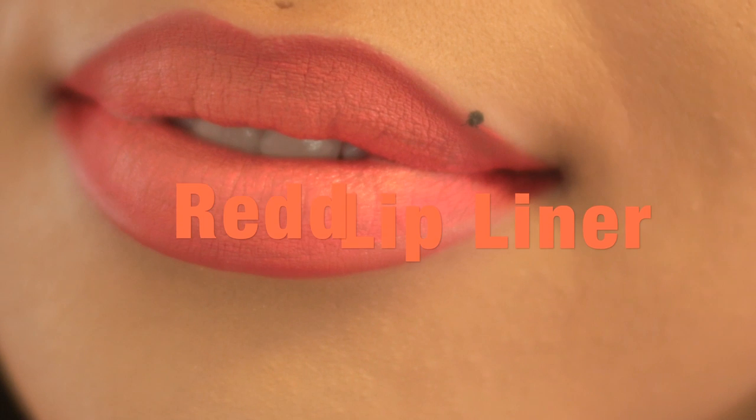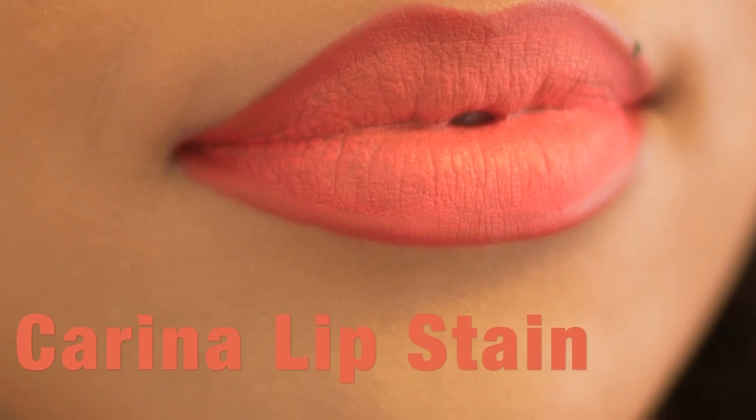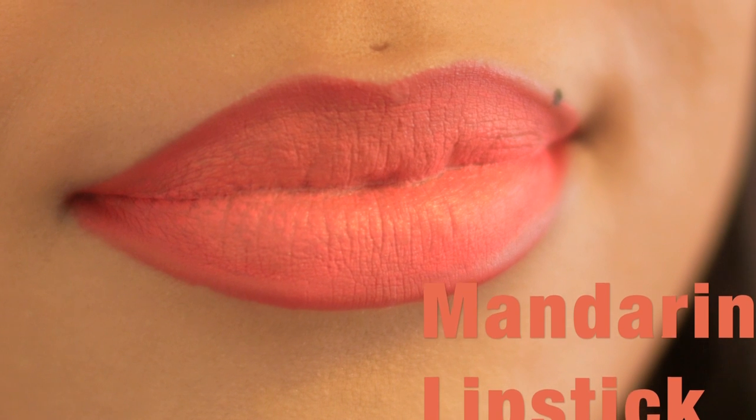I love this orange. I use Red Lip Liner by MAC. On the inside, I use Carina Lip Stain. That's by STILLA. And on the inside, I use Mandarin Lipstick by MAC.